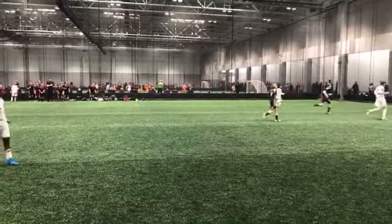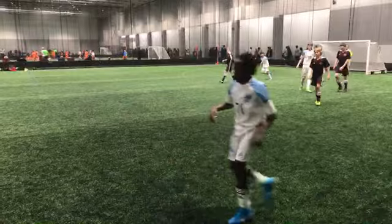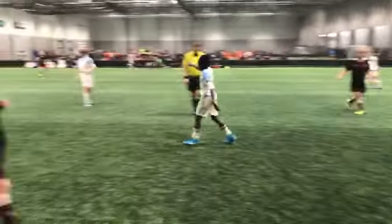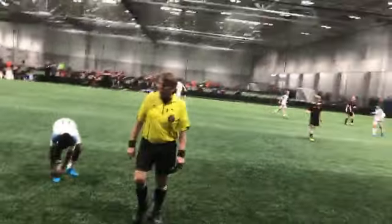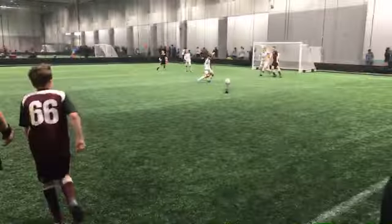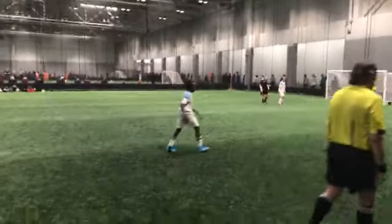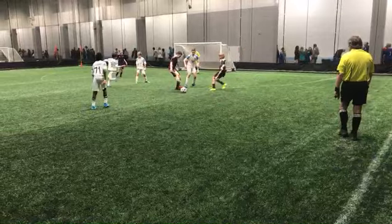But again, that's Rick on that one. Pass it up to Caden. Caden shoots right on the goalie. Oh, and that one hit the commentator right here. Again, Caden right at the goalie. Yeah, we're going to move a little out of the way so Brennan can take his kick. He sends that one in. Yeah, that was a nice kick in. They could have done some damage with that.